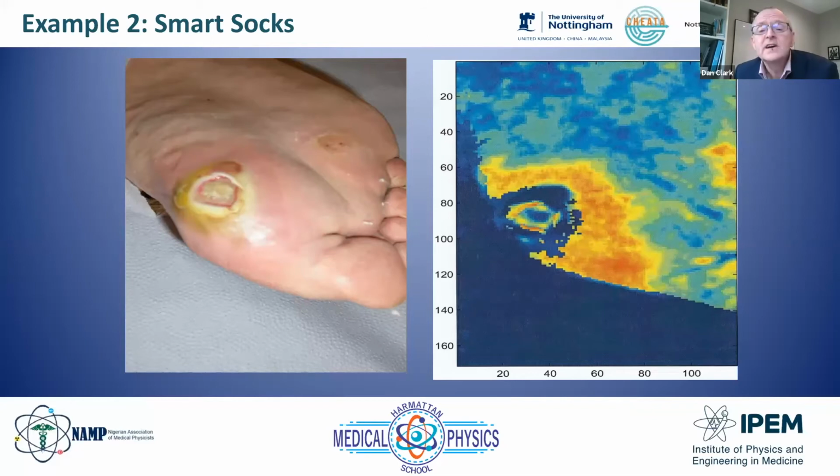And that's great as far as it goes, but it needs a really big camera system of computers, and the patient needs to come into the hospital. What we really want is for our patients not to get the ulcer in the first place. What we really want is to be able to detect that oxygen in their feet all the time, when they're at home, when they're going to school, when they're at work. So we wanted this technology to be built into something the patient could wear all the time.